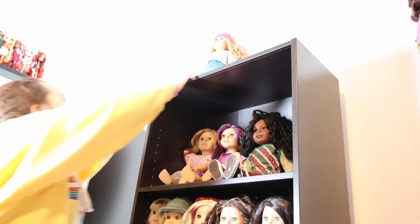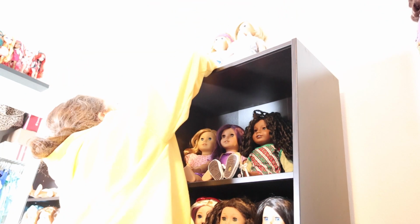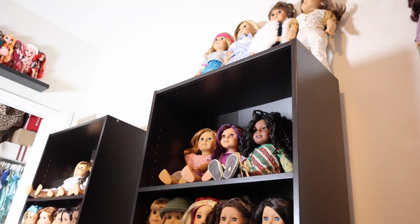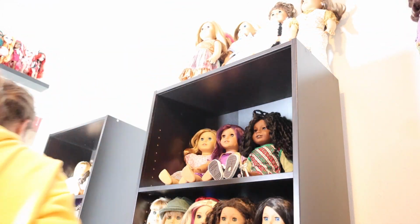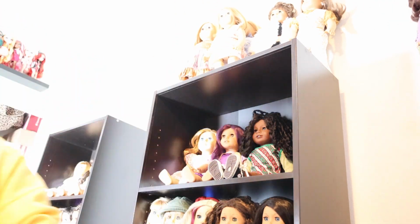Okay, I don't know why this clip is so blown out. I really don't know what was happening here. But because you can't see what's going on, I was putting some of the dolls on the very top of the bookcase. Again, more proof that I do not have enough space for all of my dolls. I really need to upgrade my shelves, but once again, I am cheap.